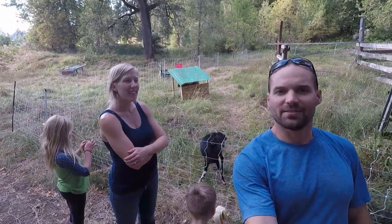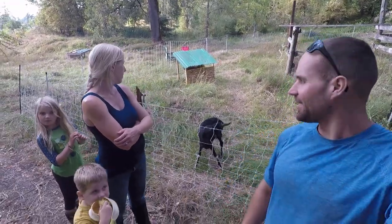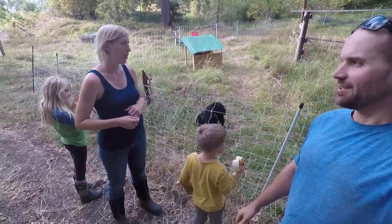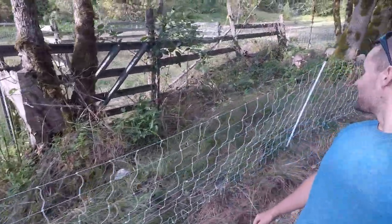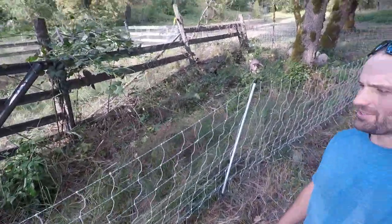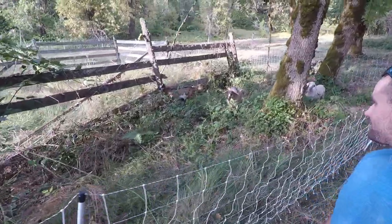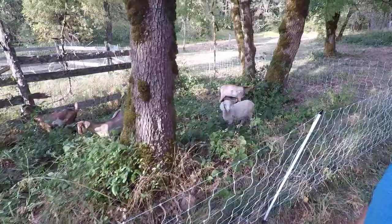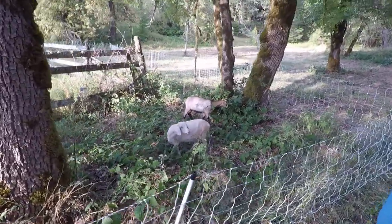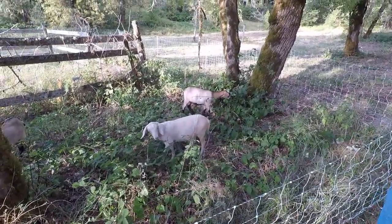Right, so productive day, and it's been a productive week. Big highlight was getting a few more goats. They are over here. Look at those girls. They are doing such a good job eating. And here comes Harry and Mom.